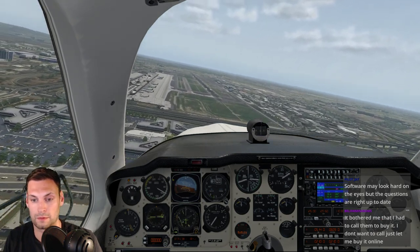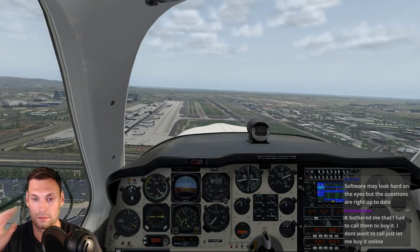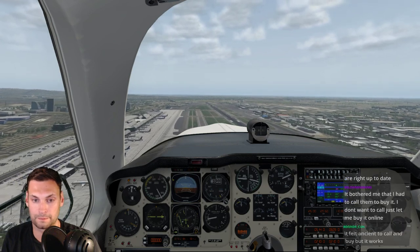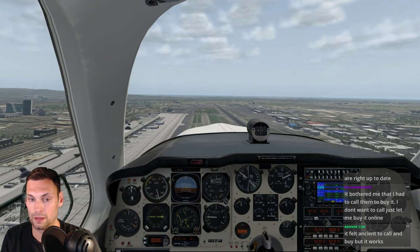Palomar Tower, Bonanza 211 Alpha Charlie, level 2,500. Bonanza 211 Alpha Charlie, Palomar Tower, runway 24, clear to land. Clear to land. Bonanza 1 Juliet, get shoulder.